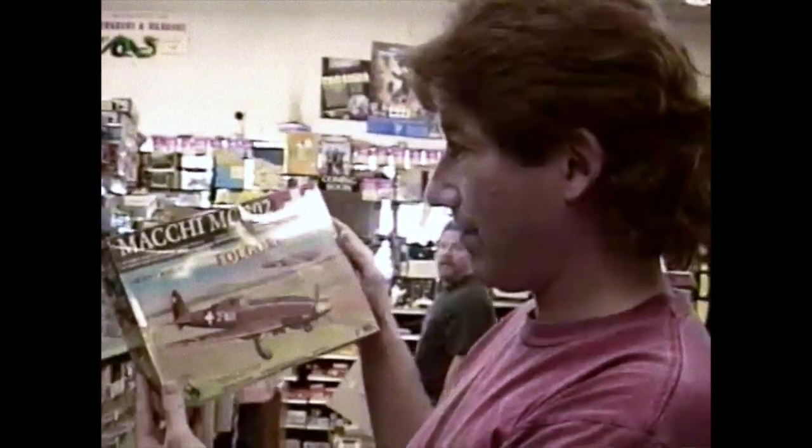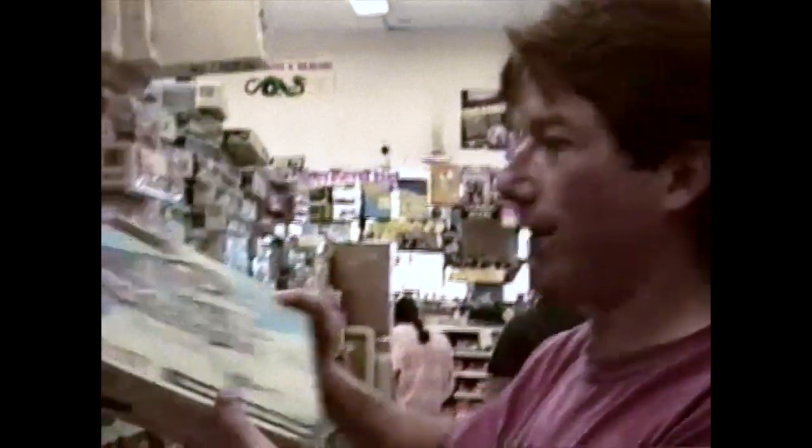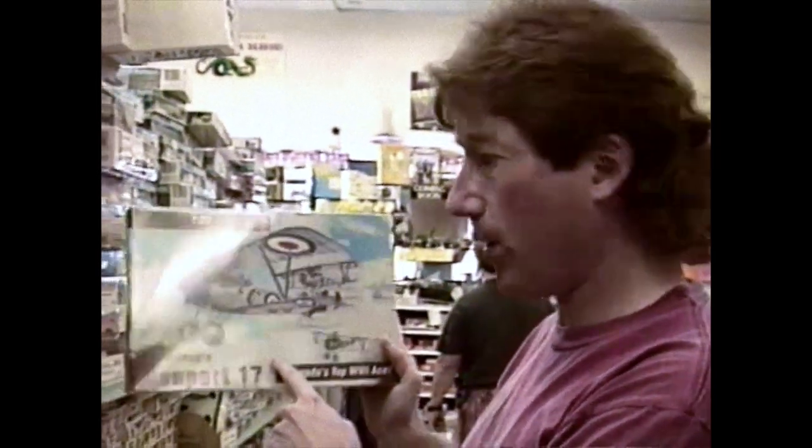On the eve of World War II, the MC-202. Extremely fast. Very fast. Right here we have the Nieuport 17, a top fighter during World War I, flown by the French Lafayette Escadrille.